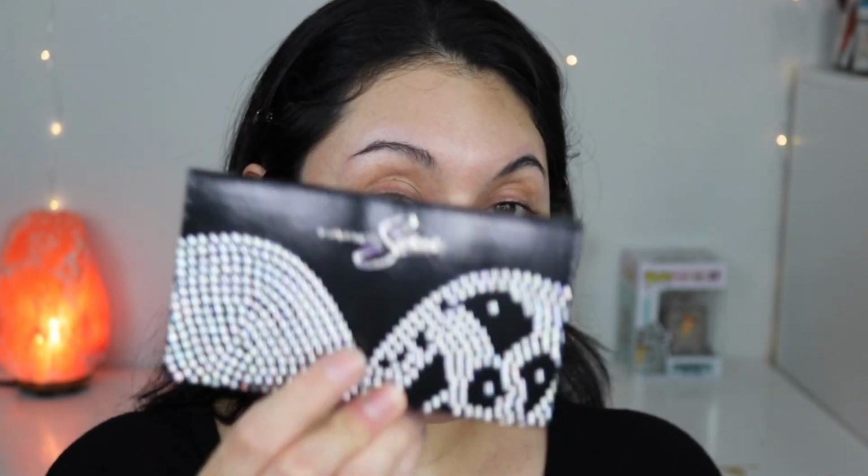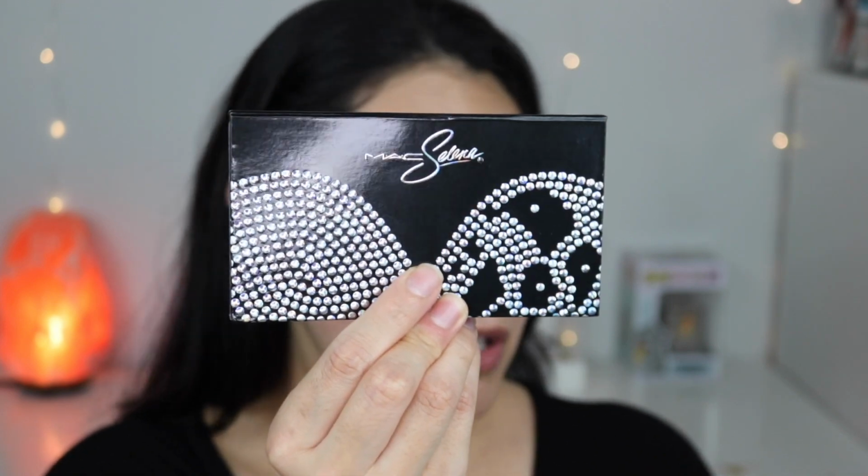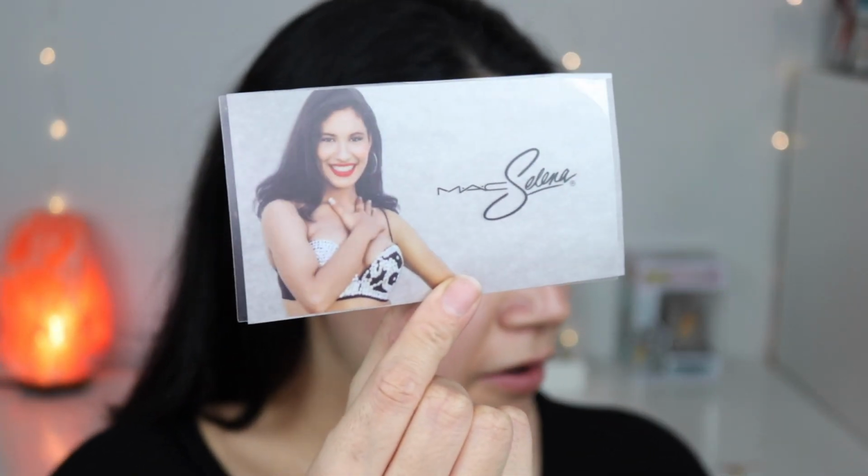I do love the packaging. It just reminds me of Selena. This really embodies her, especially the little jewels inspired by her bustier. Such beautiful packaging, and the shade selection I think is really pretty as well. And it does have this insert. It has Selena on it. I will go ahead and insert swatches as well, so I'm just gonna jump into it.